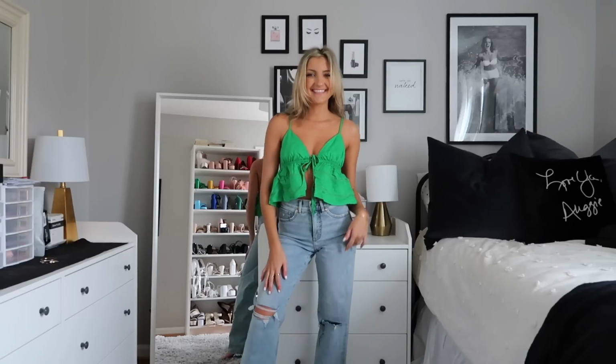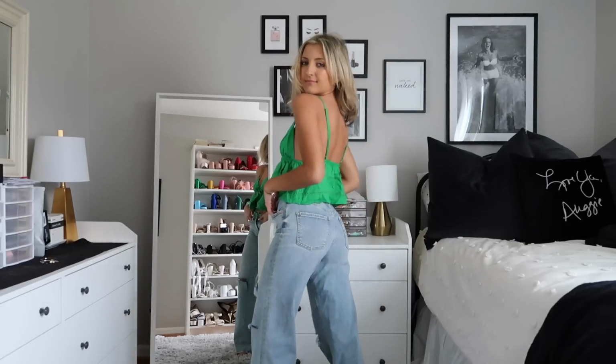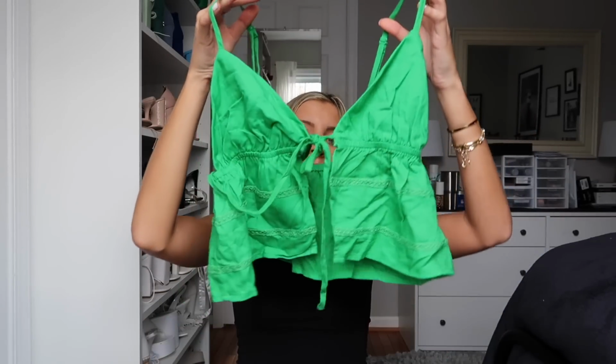So this one is just a bright green, as you can tell. I was obsessed with this green in 2022. I wore it on so many different vacations. This is one of those tops that ties along the center, so you've got a little bit of open detail. It's not a super booby top, but you can make it if you want it to be, just with jeans and sandals. I feel like cute for dinner, cute for walking around. Definitely going to bring that to Mexico.